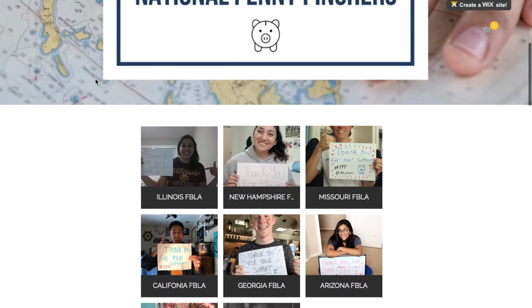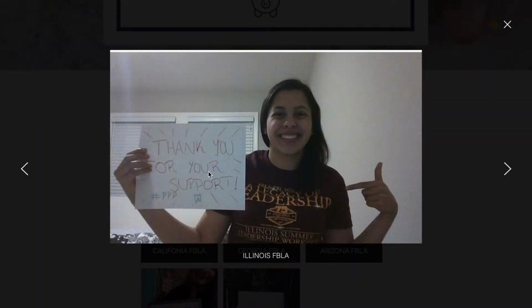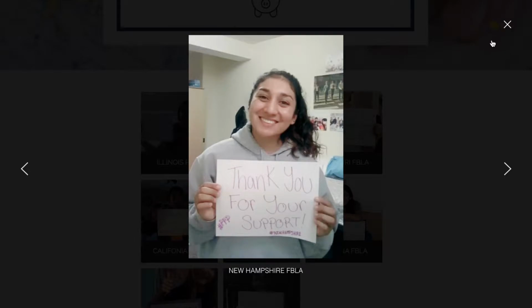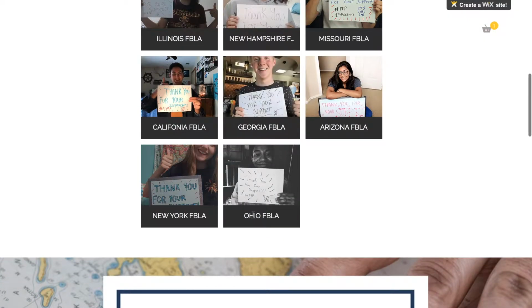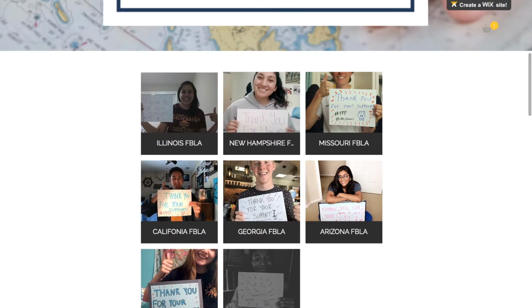And so what we did is we created a poster that looks like this. It was simply, thank you for your support, and then we had our hashtag PPP and our little pig, which is our little mascot. We were able to do that, and we had different people from different states contact us. We had Illinois, New Hampshire, Missouri, California, Georgia, Arizona, New York, and Ohio. So those are some of our national ones.